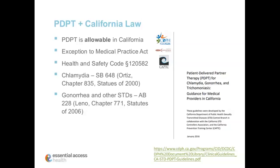And in the case of adverse events, there was a toll-free number for the first 6 years since PDPT became allowable in California. In 2007, it transitioned to an email address, ept@cdph.ca.gov, as well as a main office and warm line. And there have been no adverse events reported since PDPT has been made allowable in California.